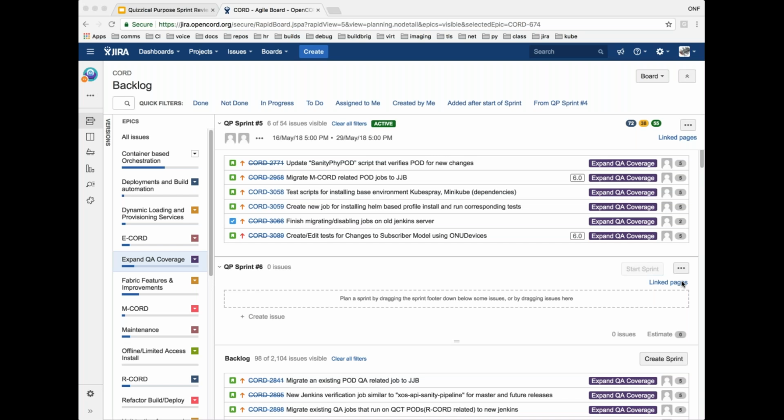So yeah, those were the items. The other tasks on this list: there were some MCORD jobs that we had to migrate for Ping, and that has been taken care of. Also there were some changes for the new models for the ONU devices. Test cases have been created, and even the end-to-end service chain model for testing has been completed.